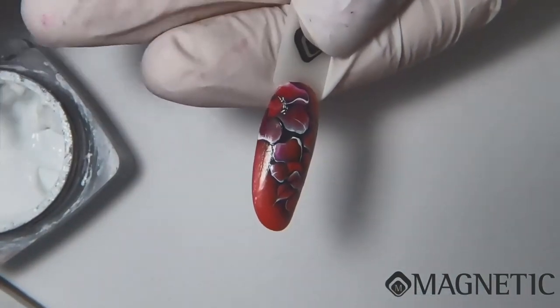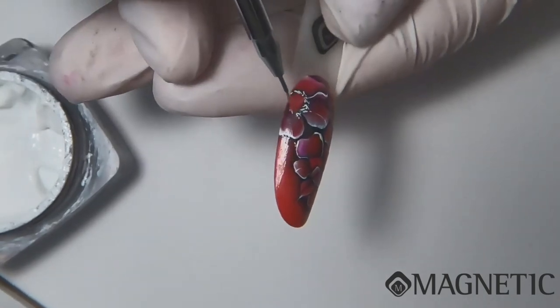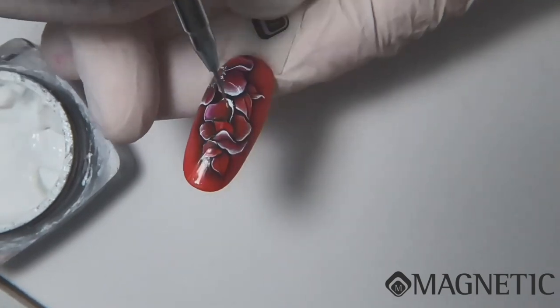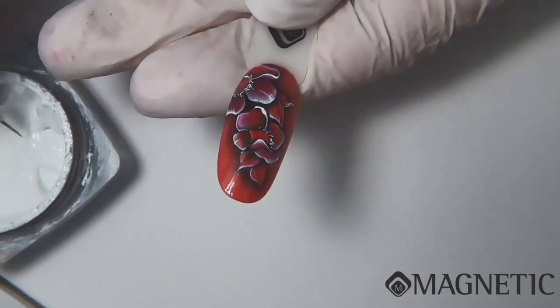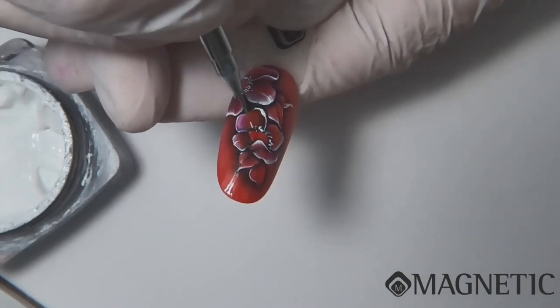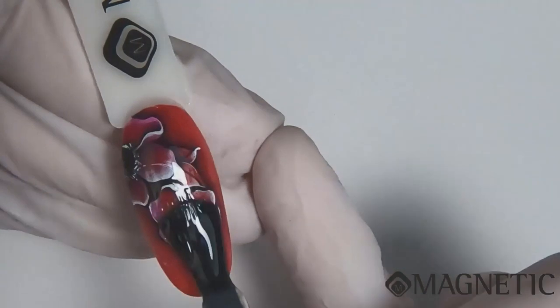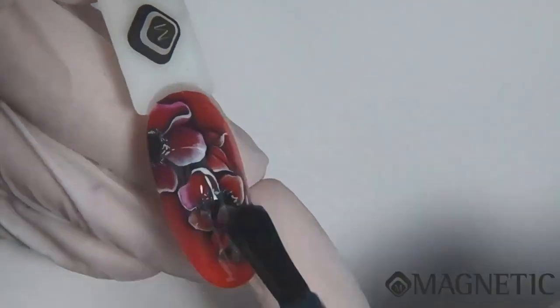And then little dots using, I guess, Katarina's choice brush. Yeah, I think so too. Tiny, tiny dots. And these center the flower, so it gives you a clear definition of the middle part of the flower, making it visually easier to see exactly what's happening. And now she's added some black to the center of the flower. Cured that and a top coat.